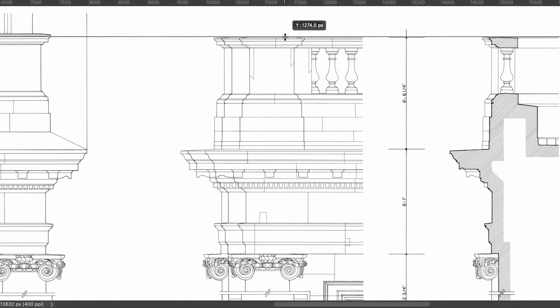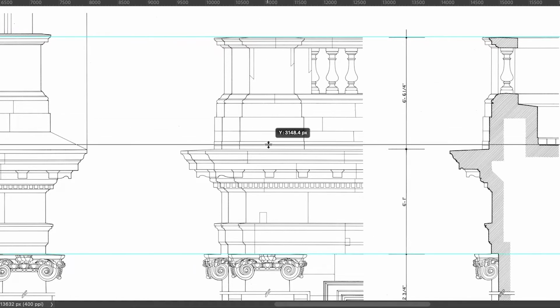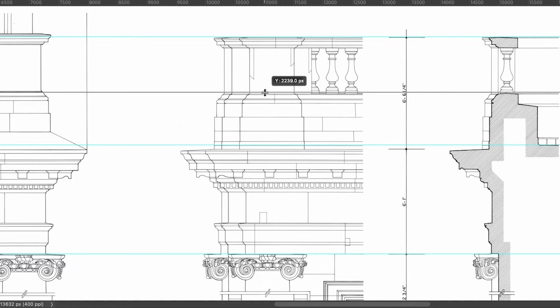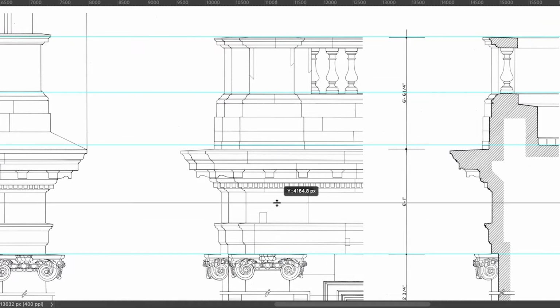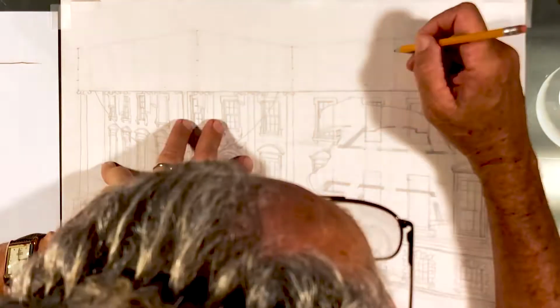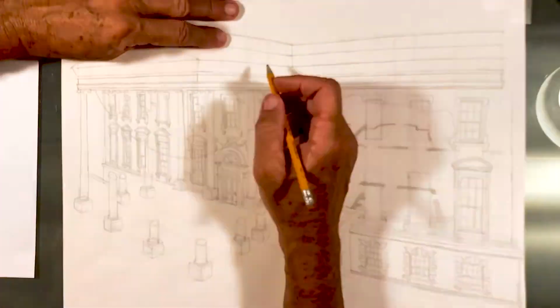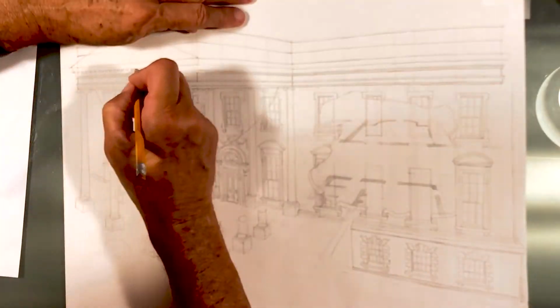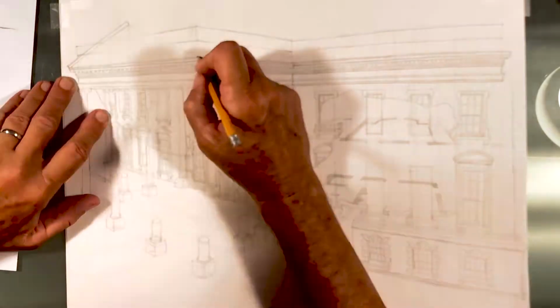And you can see from the top of the balustrade to the bottom of the entablature, I want to divide that up into 4 pieces. And you can see that it divides pretty evenly. So that will help make things go easier. I get onto the paper, and using the grid from the original thing, we divide that up into 4 and then draw the entablature and the balustrade in accordingly.